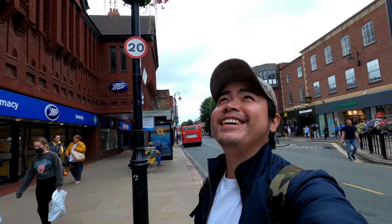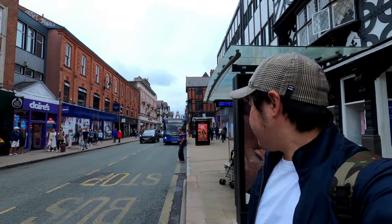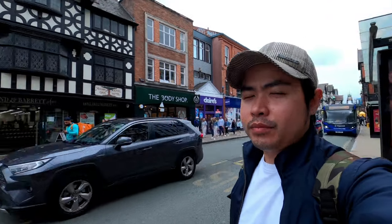Okay, so we are now in Chester. And you can see a lot of the buildings are very, very old. Looks old. They have a lot of interesting looking buildings. So that's the clock over there, so we're gonna go over the clock. Alright, let's go.